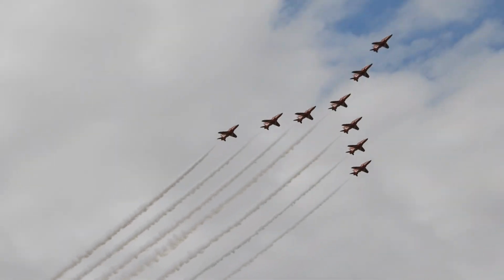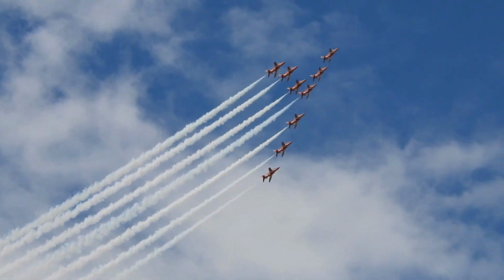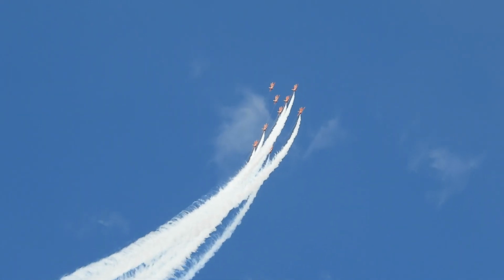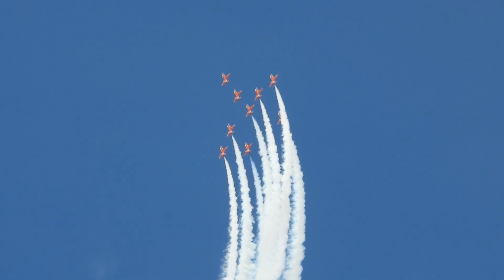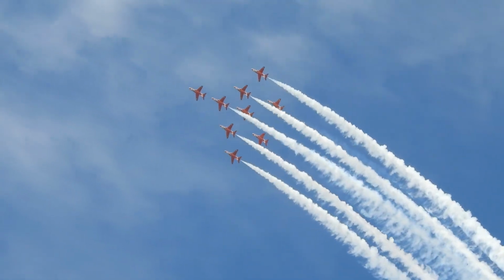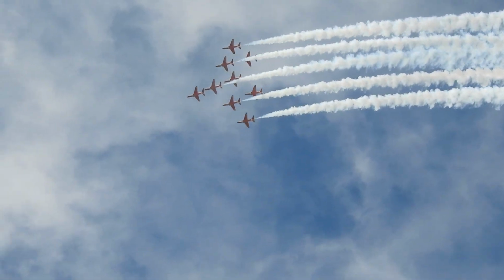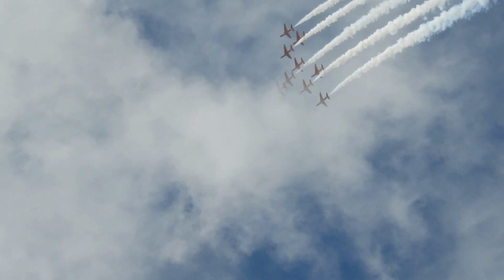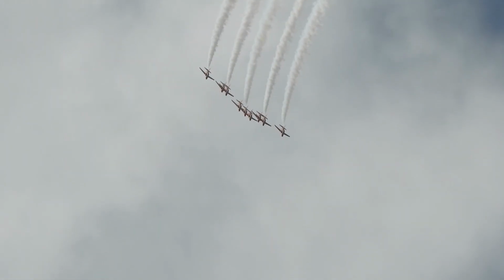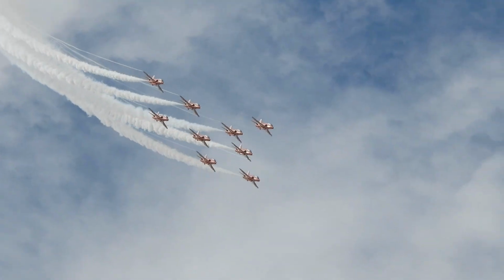Once again, Red 1 pulls them up at over 400 miles per hour, showing the efficiency of the pilots. Maintaining formation in the loop, however, showing how good they are, they then change formation in the loop from Swan into Shuttle. Reaching a height of over 6,000 feet, aircraft slowing now to only 220 miles an hour. The controls are now less restricted. The speed now starting to build. 200, back to 300, back to 400 miles per hour as Red 1 brings them around to the left.